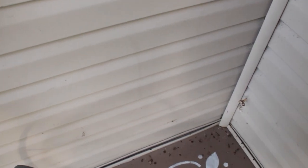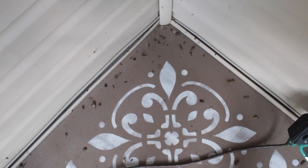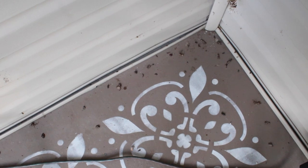But first of all, before I do any of this, I need to clean. Do you see all of that? Yeah, that's the remnants of one of our little frogs. Let me show you this little frog. We actually had two of them, but it's only one today, I just checked. He's been hanging out right there behind that sign.